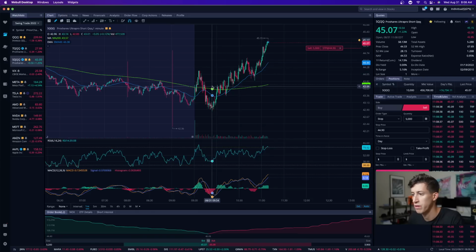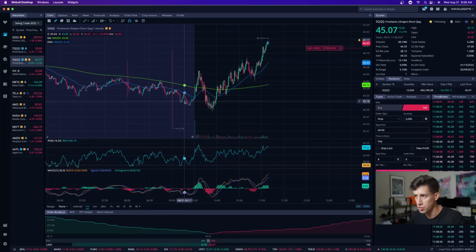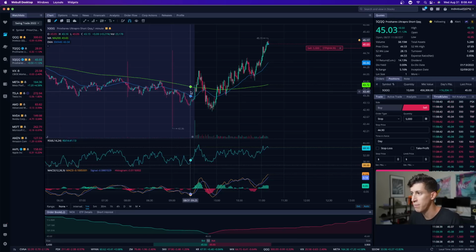Allow direction to be in your favor, and even on red days, when the market or the stock you are choosing to trade is in the red, it does not mean that you need to be in the red. It's all about how you manage your position size.